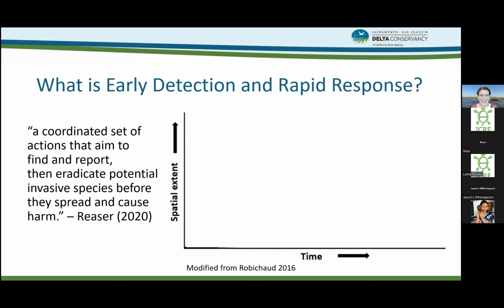So what is early detection and rapid response as a concept? Well, essentially, it's a coordinated set of actions that aims to find and report and then eradicate potential invasive species before they can spread and cause harm. And this is where we start to think of some of those applied ecological concepts that I talked about at the beginning when I was introducing myself, because the best way I've found to think about the importance of early detection and rapid response is to look at the classic invasion curve that we learn in invasion ecology, which I'm about to walk you through in the graphic to the right.